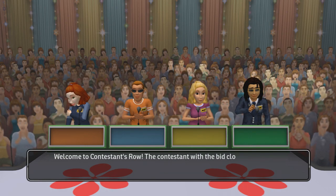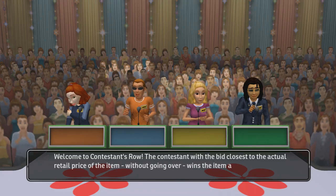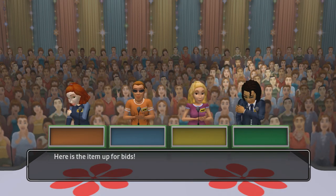The contestant with the bid closest to the actual retail price of the item, without going over, wins the item and gets to come up on stage to play a pricing game. Here is the item up for bids.